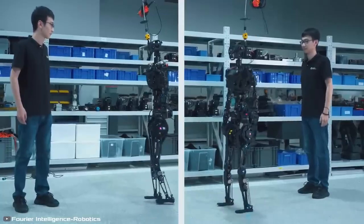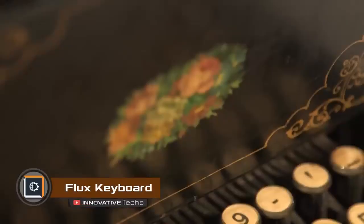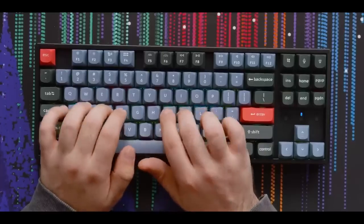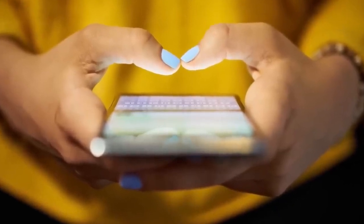The history of the computer keyboard began back in the 19th century, when the first typewriter was invented. Later, the familiar QWERTY layout was devised. And now we have reached the point where the keyboard is combined with a touchscreen.